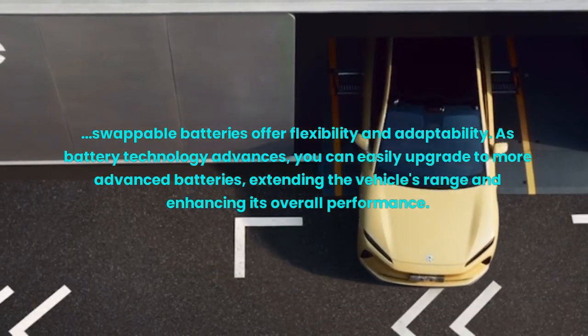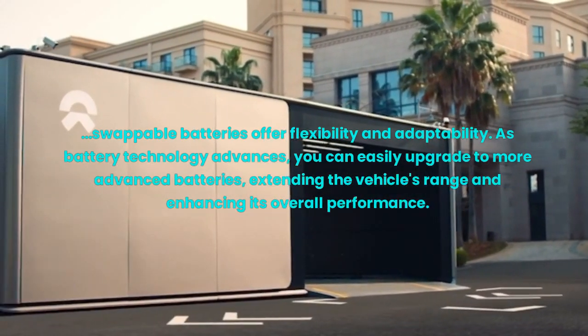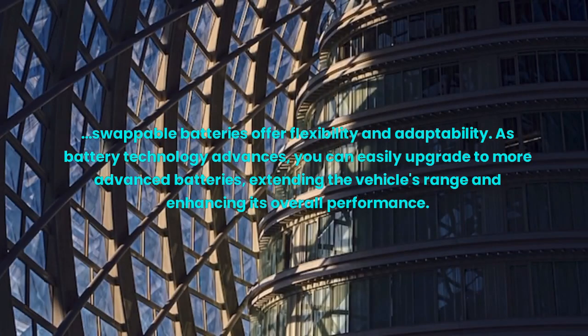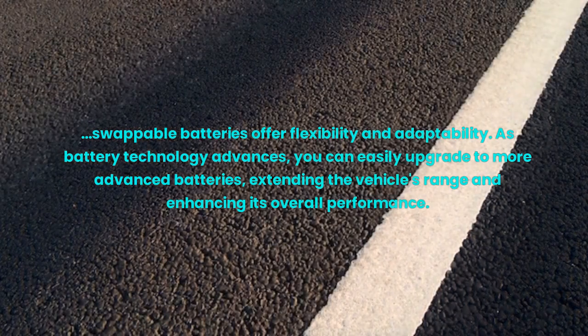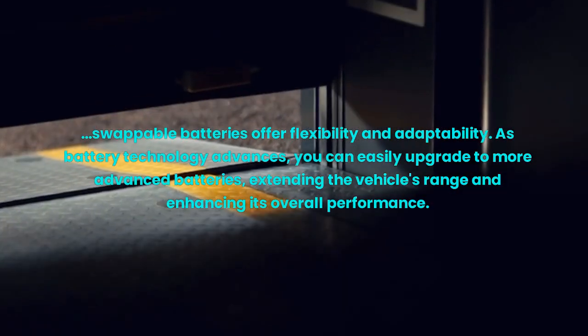Secondly, swappable batteries address the issue of battery degradation over time. By allowing users to replace aging batteries with new ones, the driving range can be maintained, and the need for more frequent charging can be minimized. This provides peace of mind for EV owners, knowing that their vehicle's performance won't significantly decline as the battery ages.